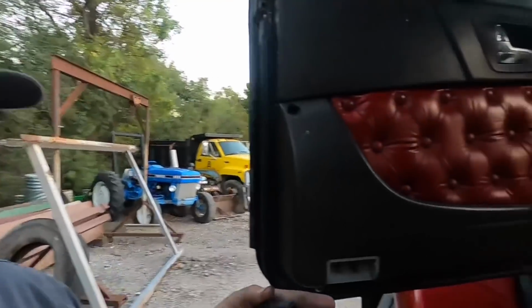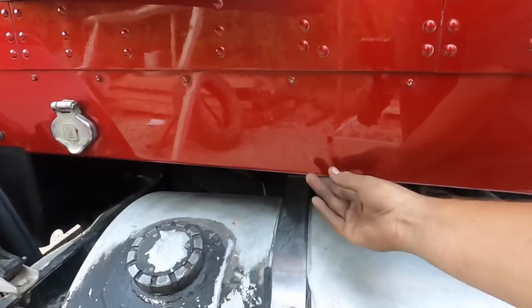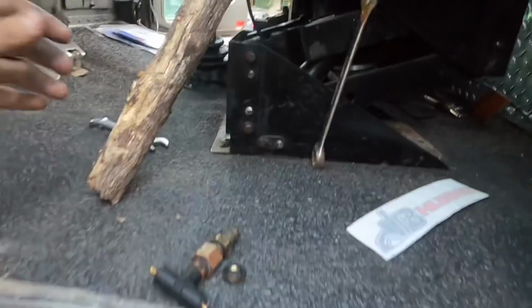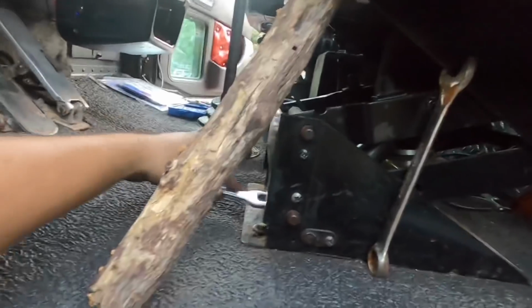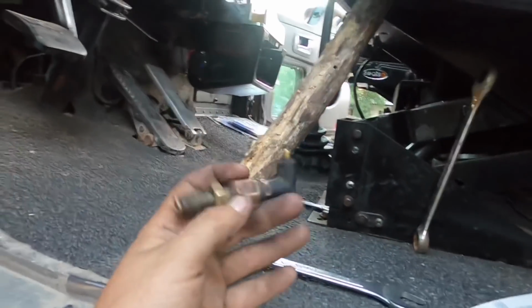Man guys, it took me a while to take this thing off because of the access. I had to do everything right here in between the tank and this panel, so I had to stick my hand in there and have a wrench in there, and then with the other one another wrench up here. So I had this 11/16 up here, and then I had my 3/4 wrench holding the bottom. But here's the piece that I took off.